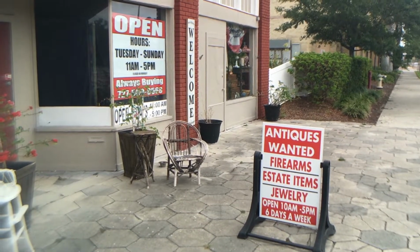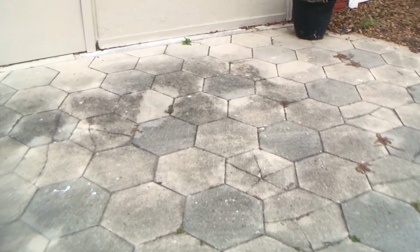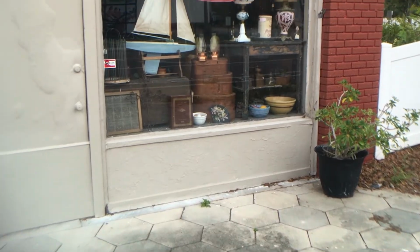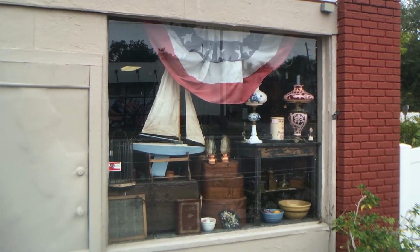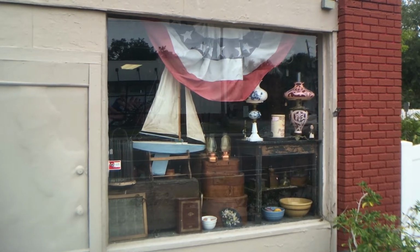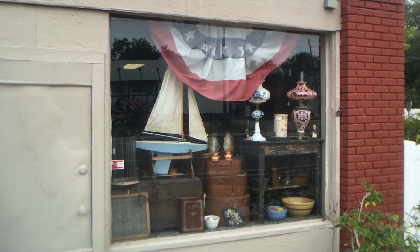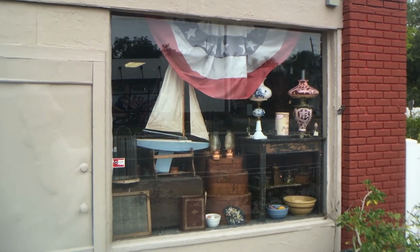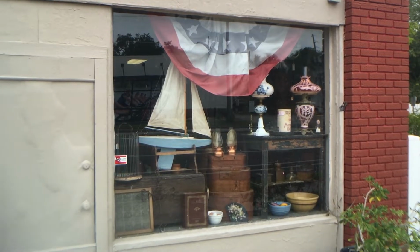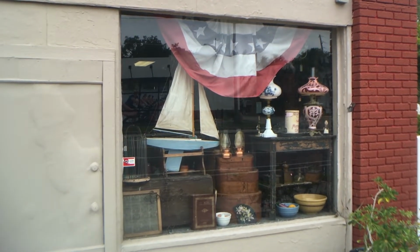Now, I'm not usually a sidewalk photographer, but I wanted to show you the old hexagonal pavers because St. Petersburg was known for the hexagonal pavers in the sidewalks back in the 1920s, 30s, and 40s. They started to get rid of them in the 50s because women would get their high heels caught in them when the heels became stiletto. Anyway, this is a neat old building they're in that dates to about 1930, and here is the front window.